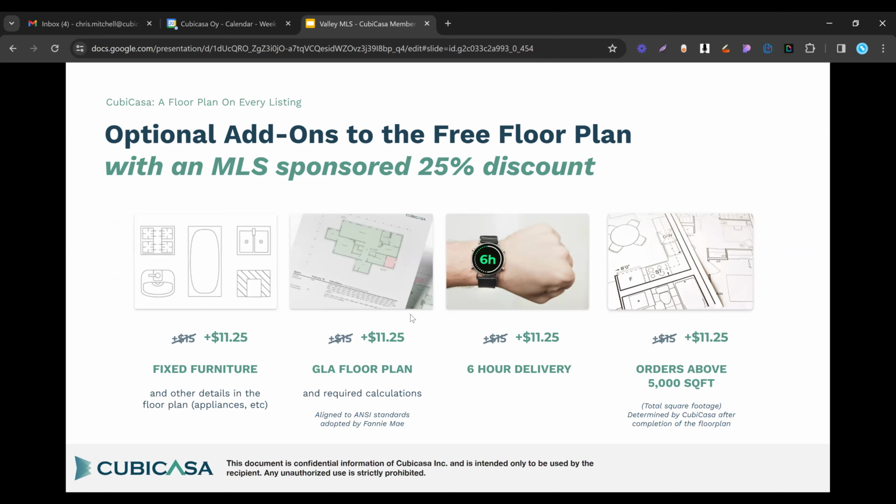We also have a 6-hour delivery option. Our standard delivery is 24 hours guaranteed, but if you want it in 6 hours, you pay an express delivery charge, and we'll get that delivered in 6 hours. Lastly, if an order goes above 5,000 square feet, even on our free version of our floor plan, we do charge $11.25 for every additional 5,000 square feet of total scanned area, just due to the fact that it does take us a lot of extra time and resources to produce those larger square footage properties.